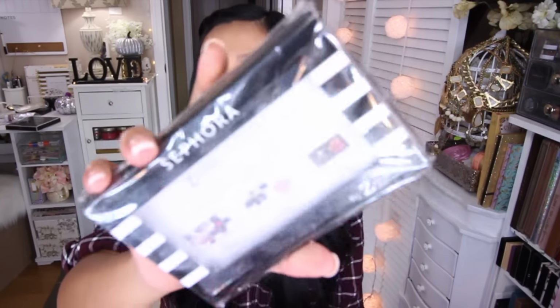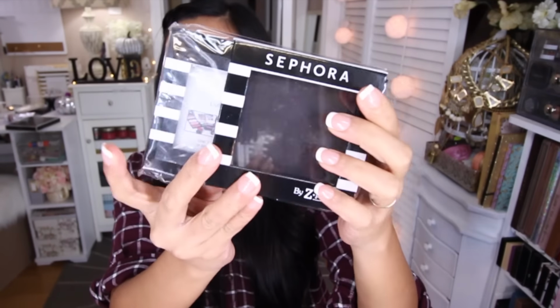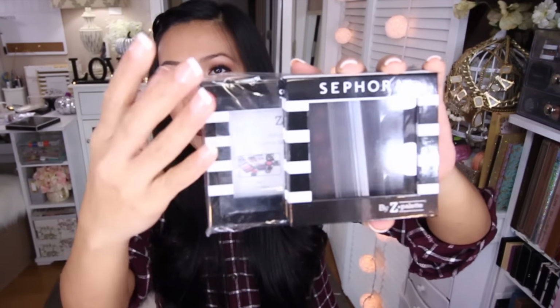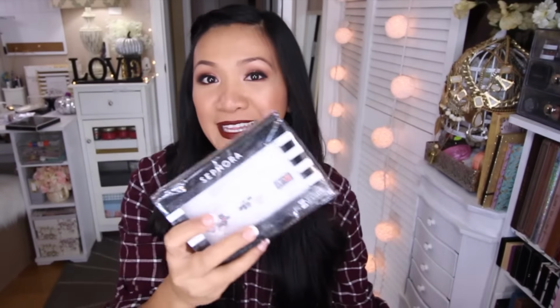Next, I picked up a Sephora Baby Z palette. I love this. This is only $10. The ones right here are $18. As far as a size comparison with the small Z palette, you get a little bit of room in here, and it's cheaper. I have at least 4 of these already, so I bought another one because I can never have too many Z palettes.